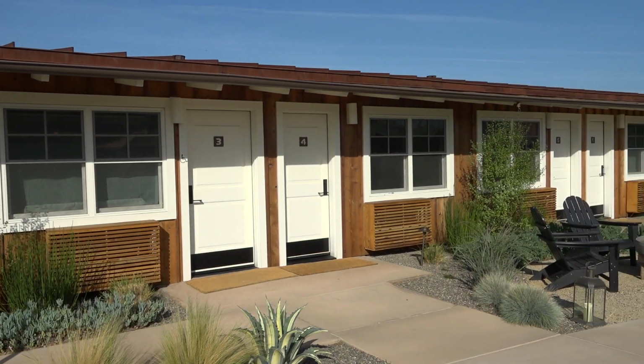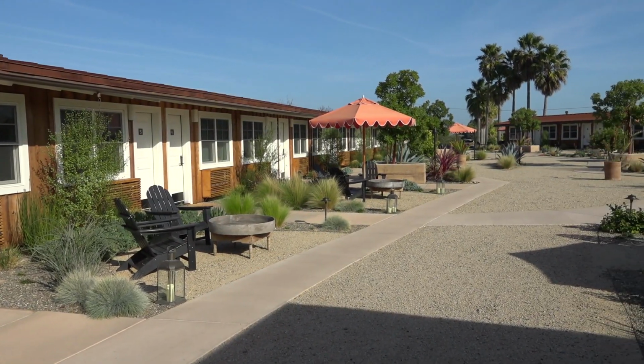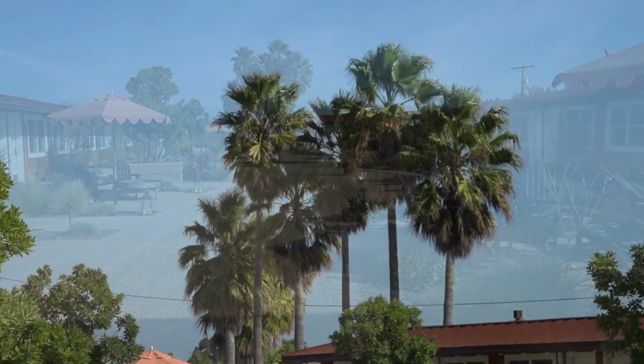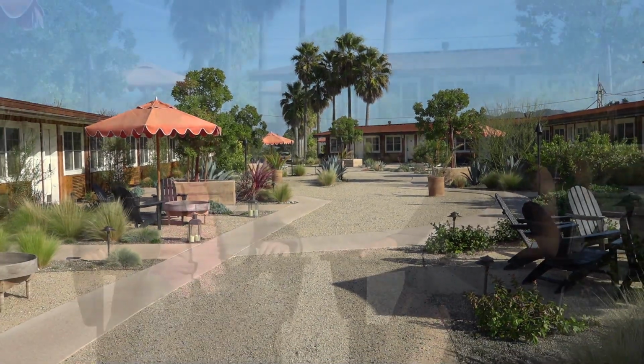So as you can see, this is a mid-century modern property. It was originally built in 1959. When it was purchased, it wasn't in great condition, and it was pretty different than what you see now. But after an almost 2-year renovation, where we tried to preserve a lot of the really cool mid-century modern feel and architectural aspects of the property, we turned it into a modern luxury boutique property.